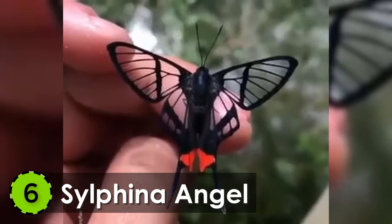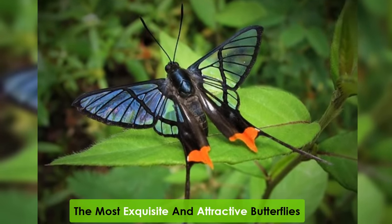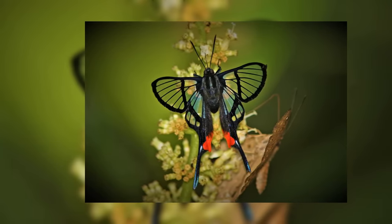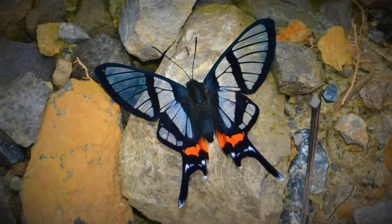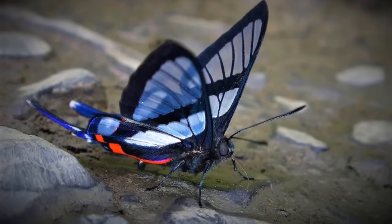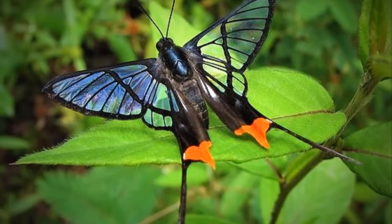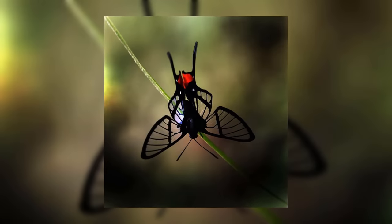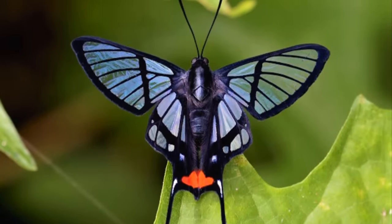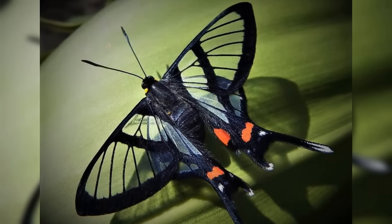Six, Sylphina Angel. One of the most exquisite and attractive butterflies in the world is the Sylphina Angel. It is found in the wilds of Ecuador, Peru, and Bolivia, and belongs to the Rhydianidae family. Usually, it remains out of sight under the leaves, but takes flight only in full sunshine and shows off its spellbinding beauty to its viewers. It has 8 subspecies, which are quite identical with some minor differences in their appearances.